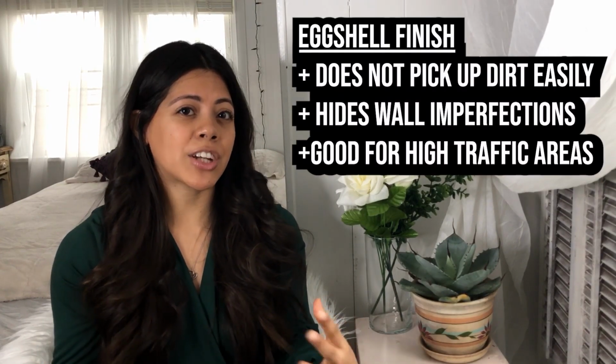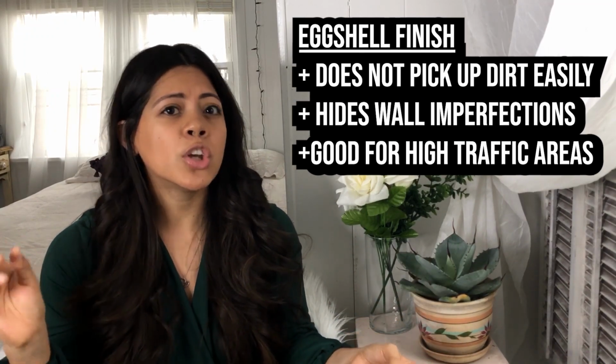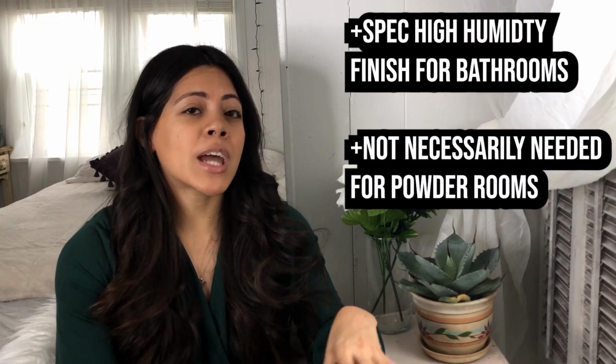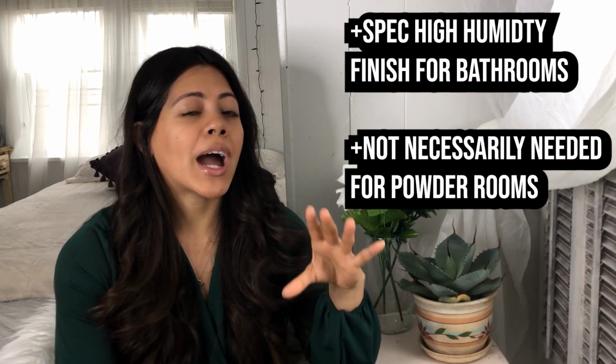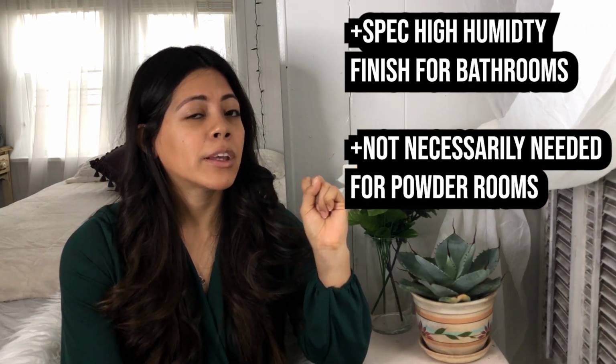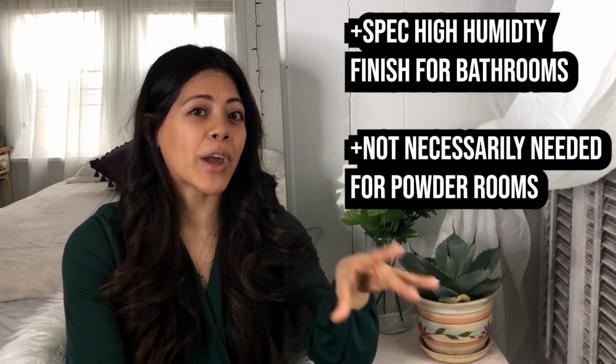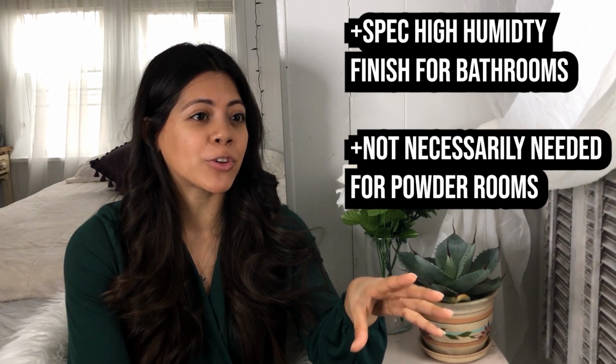I recommend using eggshell for high traffic areas like living rooms, dining rooms. You can use them in the kitchens, bedrooms. I mostly like to use eggshell almost everywhere except for bathrooms. For bathrooms, I recommend specking out high humidity paint because you'll be taking some hot showers there. So make sure you have that finish specced out for the bathrooms.